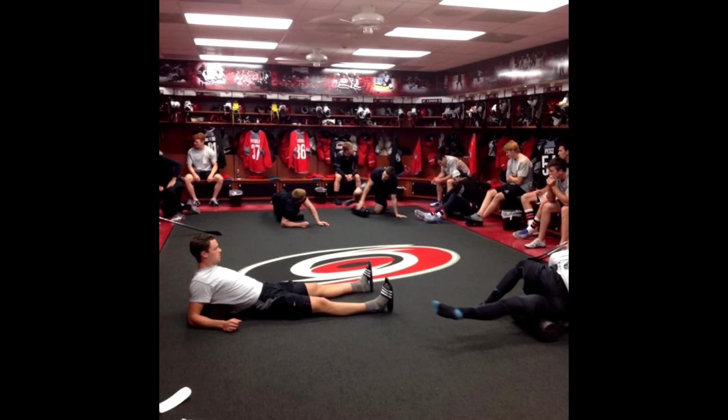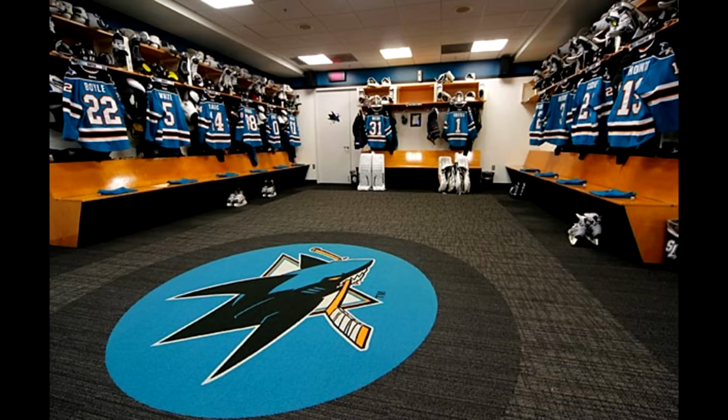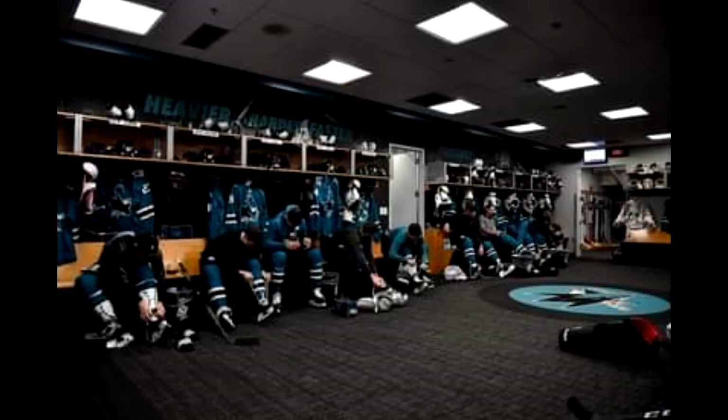Next up, we've got the San Jose Sharks, same type of deal, nothing special, nothing that really stands out. A couple of cool cubicles, I guess, but I can't even pick out a feature in this dressing room that stands out from something else. It just looks super basic, like your super basic NHL locker room, hockey locker room in general. Again, this is probably a bit nicer than the beer league rooms I've been in, but it's not far off. It doesn't look like, wow, we're in the show.